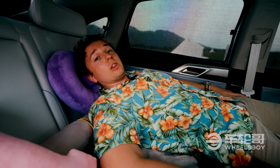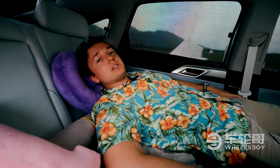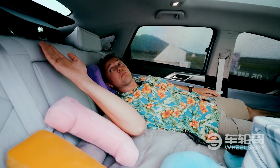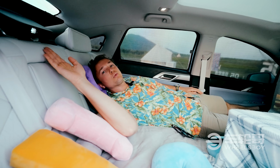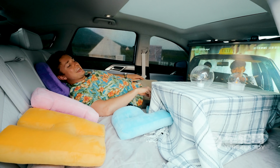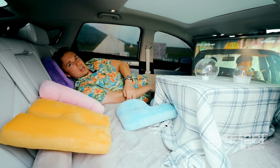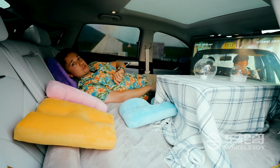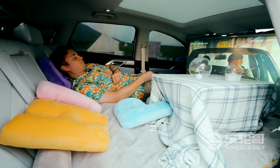That's right, today, after a long wait, we finally get to experience the movie theater mode in the XPeng P5, including the optional projector here between the rear seats, the 42-inch roll-down screen, and this nice soft air mattress. I gotta say, I enjoy it quite a bit. Now, if you'll excuse me, I'm gonna watch my movie.